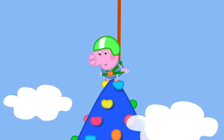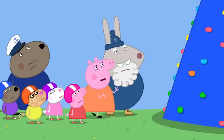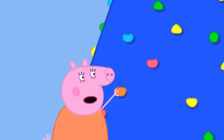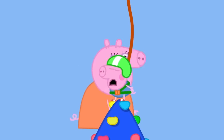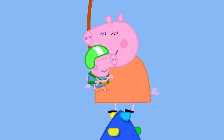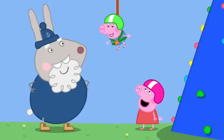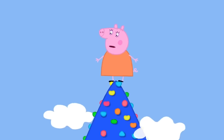Brilliant climbing! Oh dear, George is a little bit worried. Hang on, George! Mummy's coming! Stop! You can't climb without a rope! It's against the rules! No time for rules! I have to rescue George! Mummy's here! Do you feel better now, George? George is not worried anymore. Hooray! Good. Down you come, George. Well done, George. Hello? What about me? How do I get down?